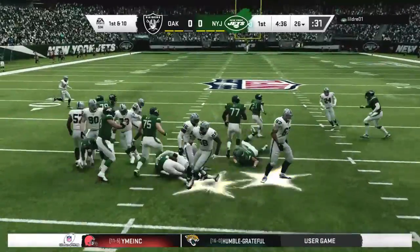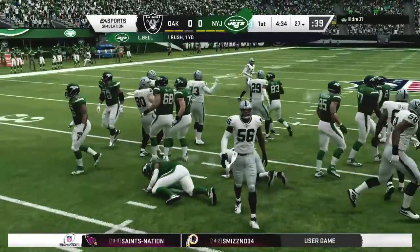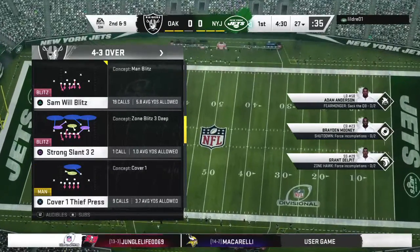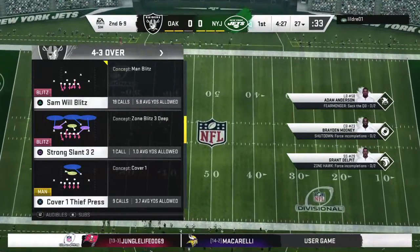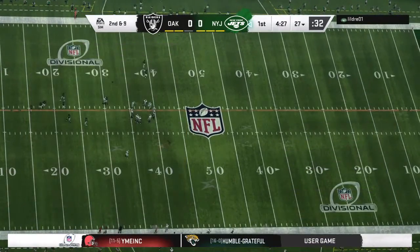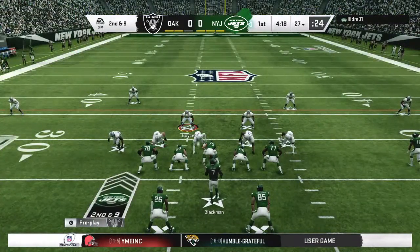Now a carry for the former Michigan State man, Le'Veon Bell. Just a yard on the 1st down carry, so it's 2nd and 9. And this is why aggressive defensive coordinators love to blitz. It wreaks havoc because they end up taking their attention to the blitzers, freeing up the D lineman to make the play.